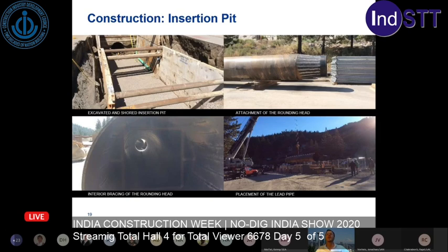So here's the attachment of the rounding head. In the lower left-hand screen, you can barely see it out in the shadow here, but I want to show that there was bracing that they actually welded in, to make sure that this rounding head, because it was going to see some pretty hard stresses, wouldn't get buckled and compromised.